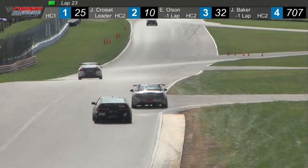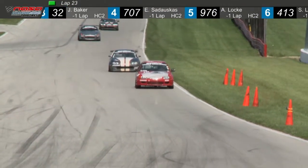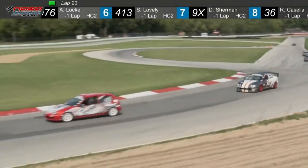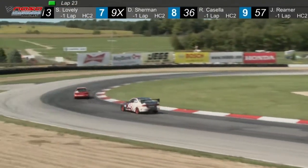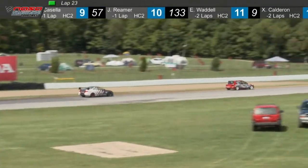25 car, pretty much checked out. Erik Olson second, Jonathan Baker running in third, the 32. This is those two drivers battling for second. Final lap here in the National Championship for Honda Challenge. And what's your prediction, Rob? What do you think Jonathan Baker's going to try this time around?